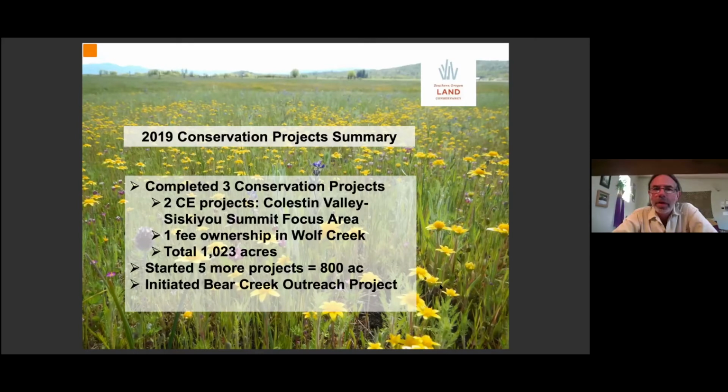We also acquired 1 fee ownership property in Wolf Creek. This is far northern Josephine County. We started 5 projects in 2019 and are looking forward to finishing those in the coming years. We also initiated an outreach project in the Bear Creek Watershed area, and I will tell you a little bit about that in a minute. Next slide.